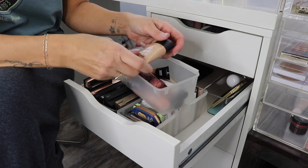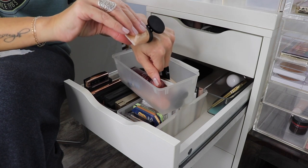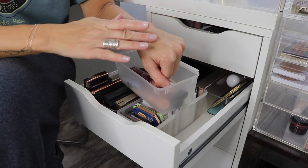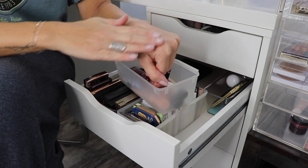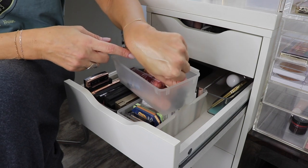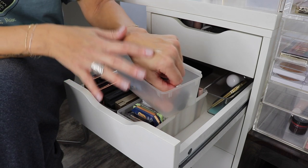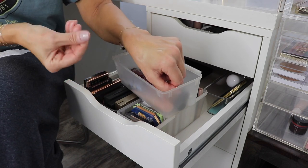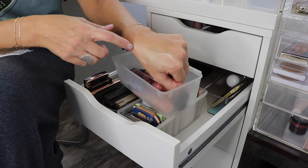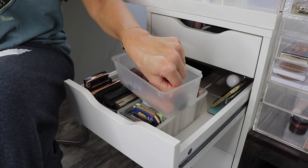NARS Hot Sand Illuminator. This, in the summer, I put all over my body. It is very, very pretty. Oh, I love this. It gives the perfect glow. I don't like it on my face, though. I like this on my body. But if I were dry, I would honestly put this all over my face. The formula is so nice. It's not greasy, and it just makes your skin look, I mean, just perfect.